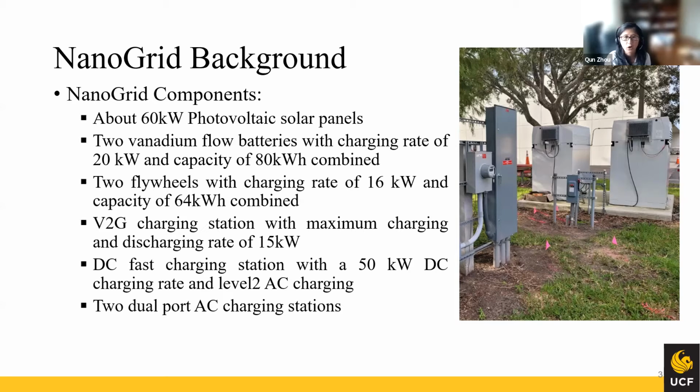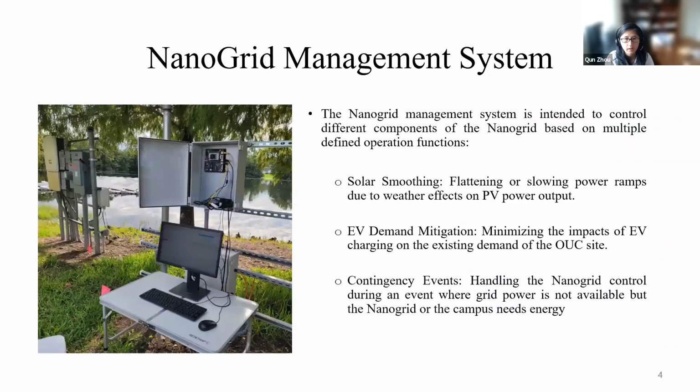So we can see that the components here basically cover power sources, energy storage, and power consumption, which includes a fleet building and an office building that consume power, and also electric vehicles that charge power as well. And then our job is to help them develop a nanogrid management system. In this picture, you can see the system we developed for them. It's mounted here, and it's a general computing device, and we developed this management system to control different components of the nanogrid based on some predefined operational functions.